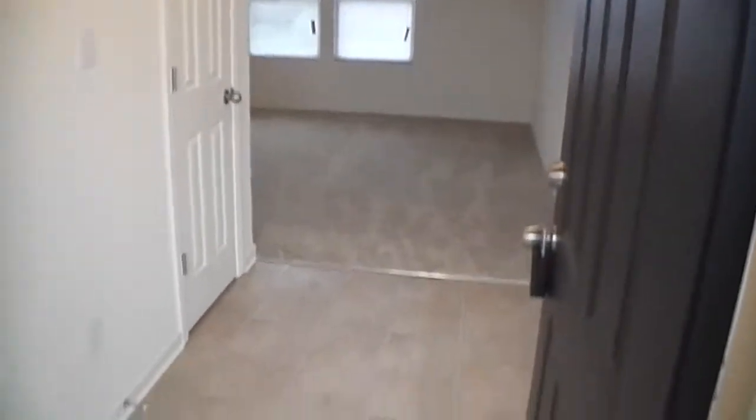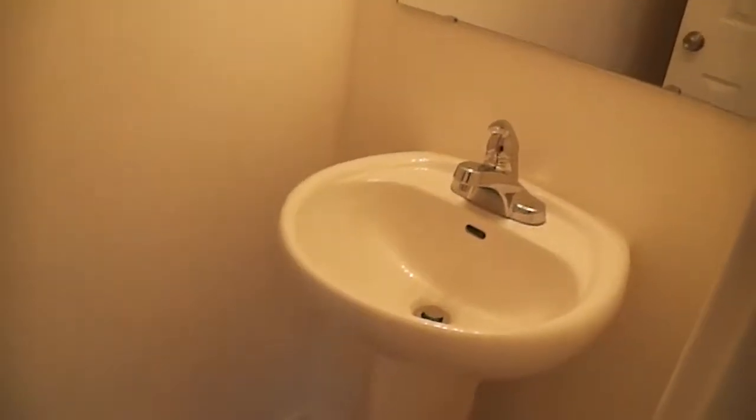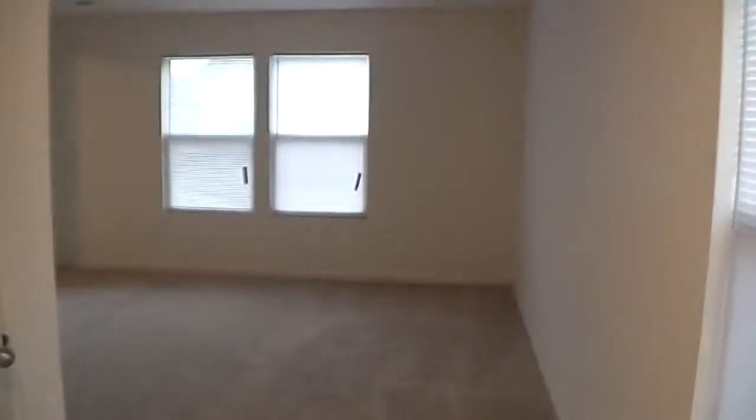This being a townhome, this is the exact same floor plan on the other side, only flip version. As you enter the foyer, you'll see a nice half bath to your left for your guests and convenience. You don't have to climb up and down the stairs. Also has a nice coat closet off to the left. And I'll spin around here and show you this foyer in just a moment.